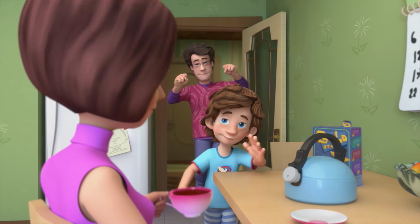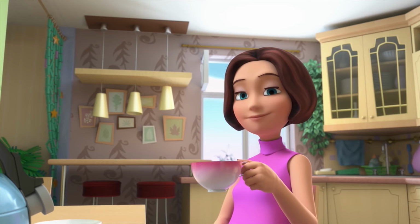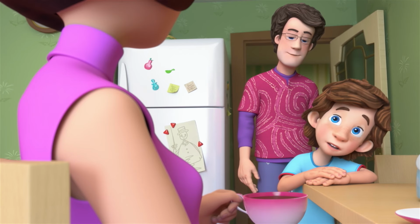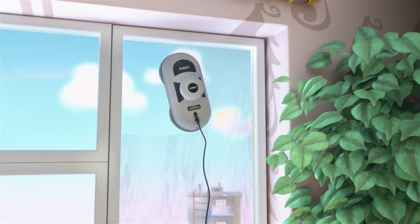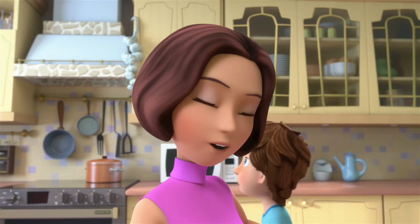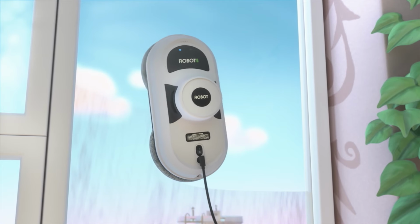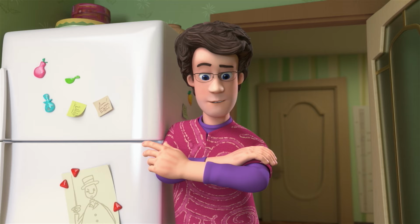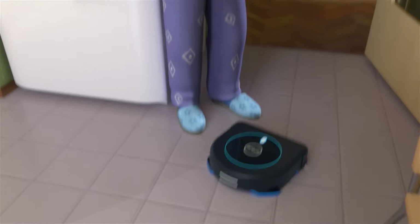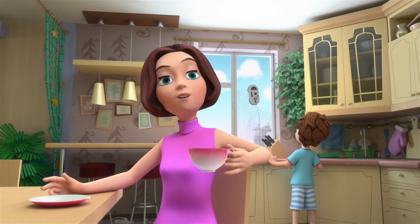Hi there. We're all up. What are you doing? I'm washing our windows. It looks like that thing's doing the washing. You guessed it. It's a window washing robot. I borrowed it from a neighbor to try it out. We should buy one for ourselves. I don't get it. We've already got one robot. Robot. So we'll have two. One for the floors and one for windows.